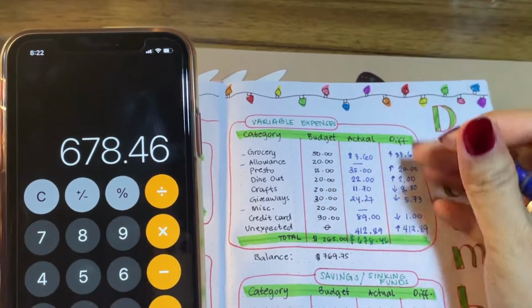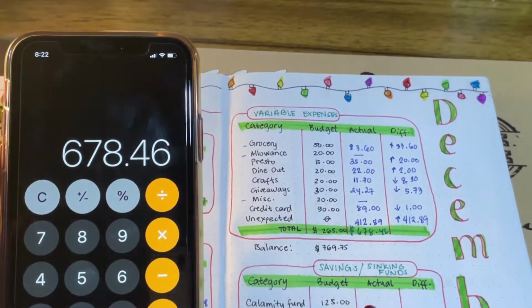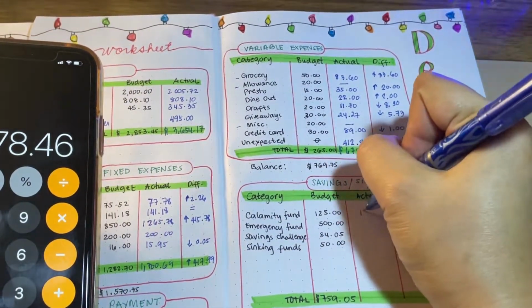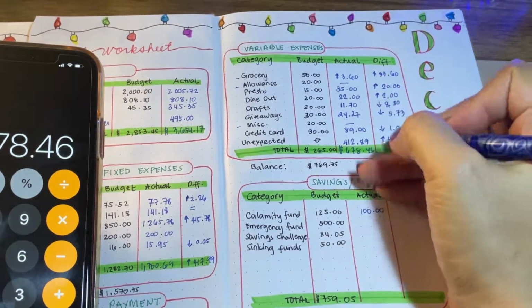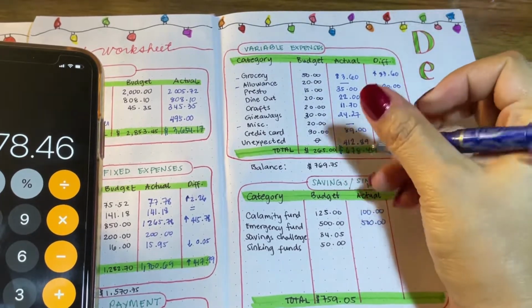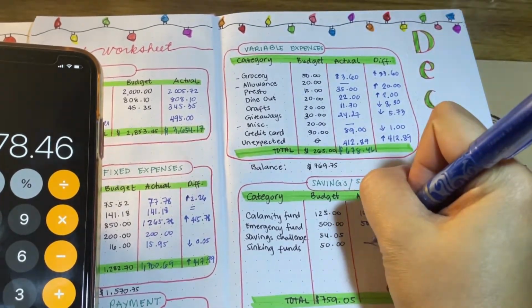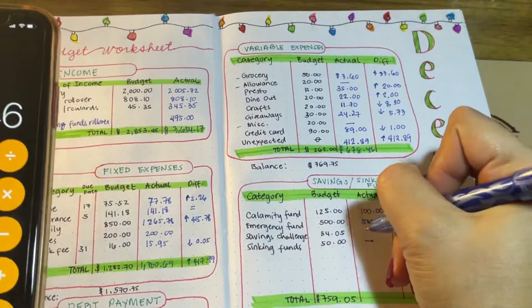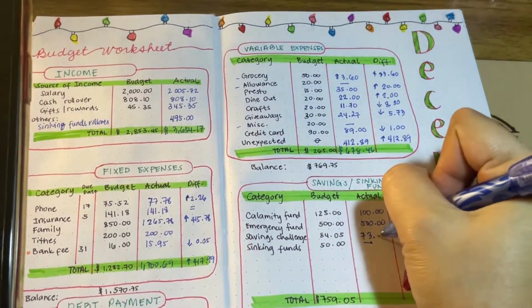$670.46. And then for the calamity, I only put 100. In my emergency fund, I did deposit my $500. And I didn't put anything in my sinking funds, but in my sinking challenge, I did have $73.53.